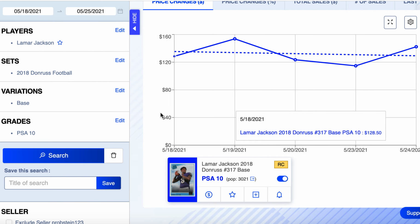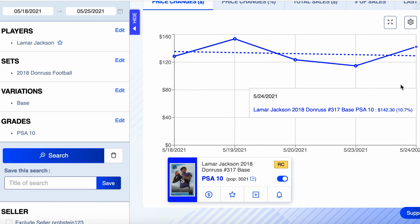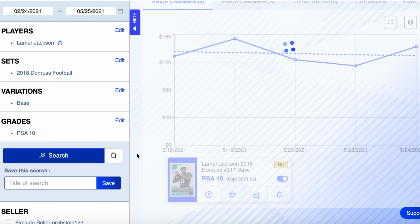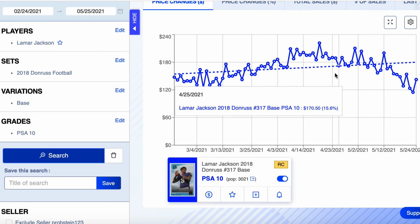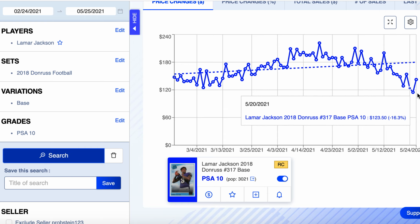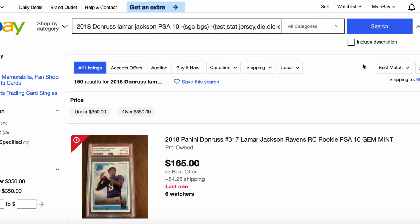These posed photos. 128 to start the week, high sale 153, latest sale of 142. If we pull this card back, let's just go 90 days to make it easy. Yeah, it got up to, there's 221, 200, 207. It got up there, and then that's when some of the sellers of the card said, yeah, I'm just gonna take my profits here. And so now it's come down. It's not going for this low. As a matter of fact, we'll go to eBay. It's probably going for about 140, 150.